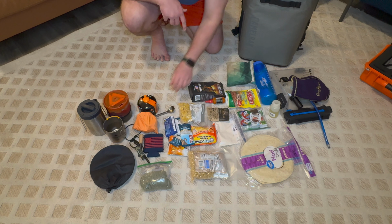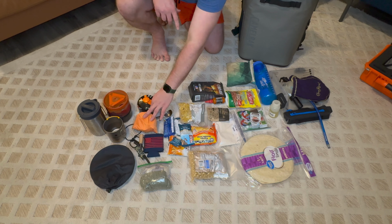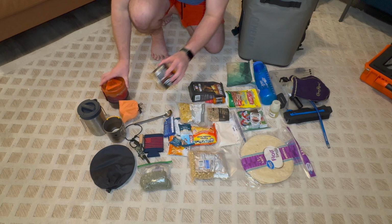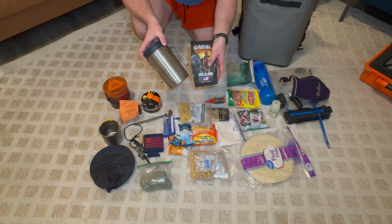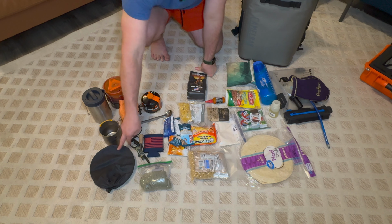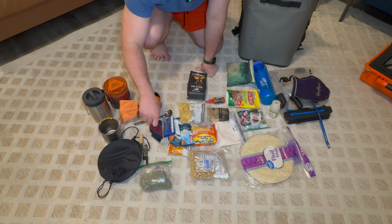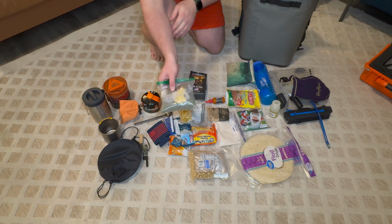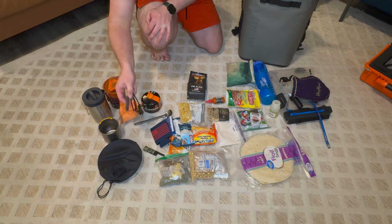I've got my long-handled spoon. This is a necessity for backpacking and kayaking. My Jetboil and gas. My titanium coffee mug. My Stanley French press and my Black Rifle coffee. My Jetboil frying pan. A koozie for the libations that I mentioned earlier. Some fire starter, that's just dryer lint and some store-bought fire starter, and then a lighter and a ferro rod.